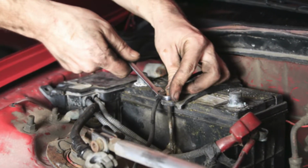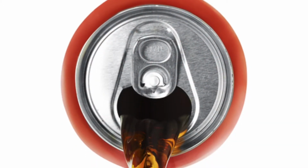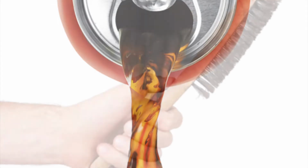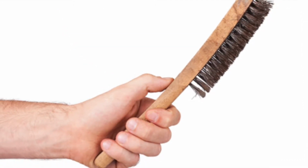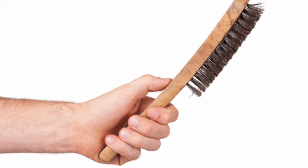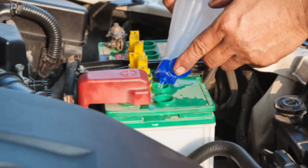Clean the battery terminals. An easy way to do this is to pour a can of Coke over them after you've removed the connectors. This will also help clean corrosion off the rest of the battery. Another option is to use a wire brush and a paste made from baking soda and water to clean the terminals. Just make sure you rinse thoroughly before putting the connectors back in place.